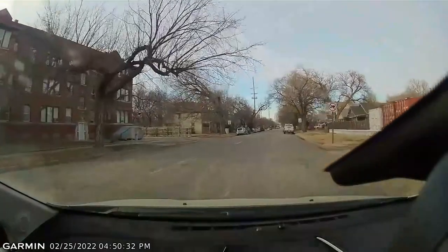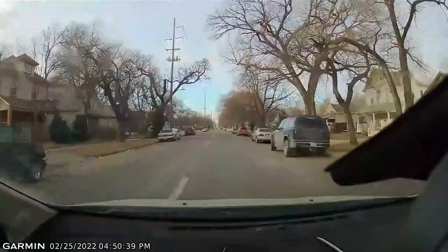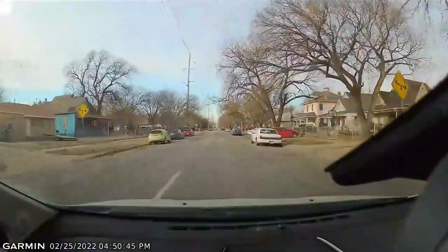All right, now we're still northbound on Emporia Street from 13th Street. And you can see the poles in question over on the left side here. That's the west side of Emporia Street as we proceed northbound.